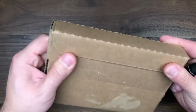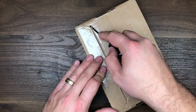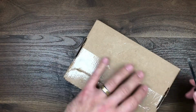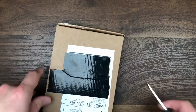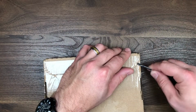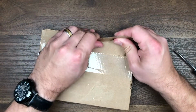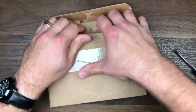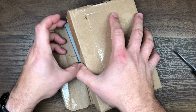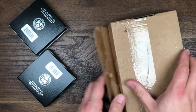I have not opened this at all. Usually on my mail call videos, I will open things beforehand just to make sure there's not any personal or revealing information. But in this case, I just have to make sure that the receipt that is in here is not visible to you guys, because it does have my personal mailing address on it. Let's get this open. Now, let me just make sure, yep, oh, here they are. Yep, I'll slide these out. Put this off to the side.